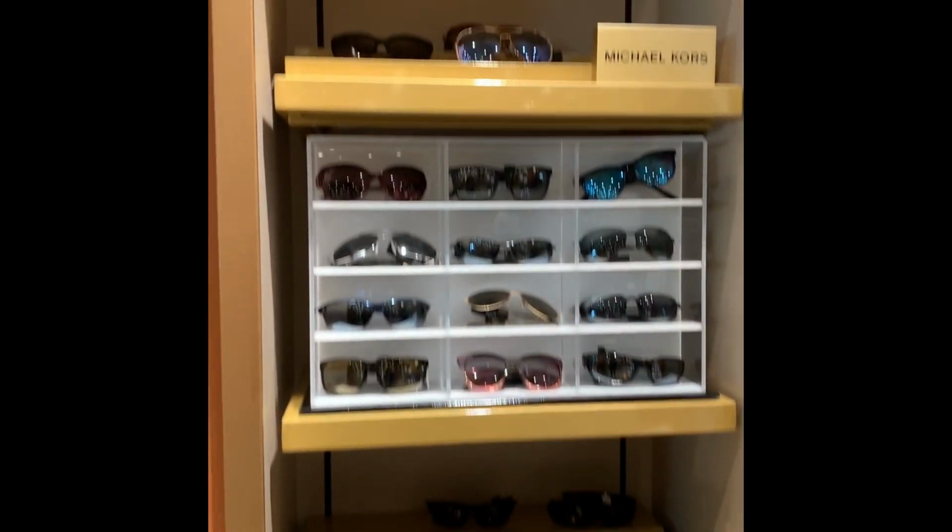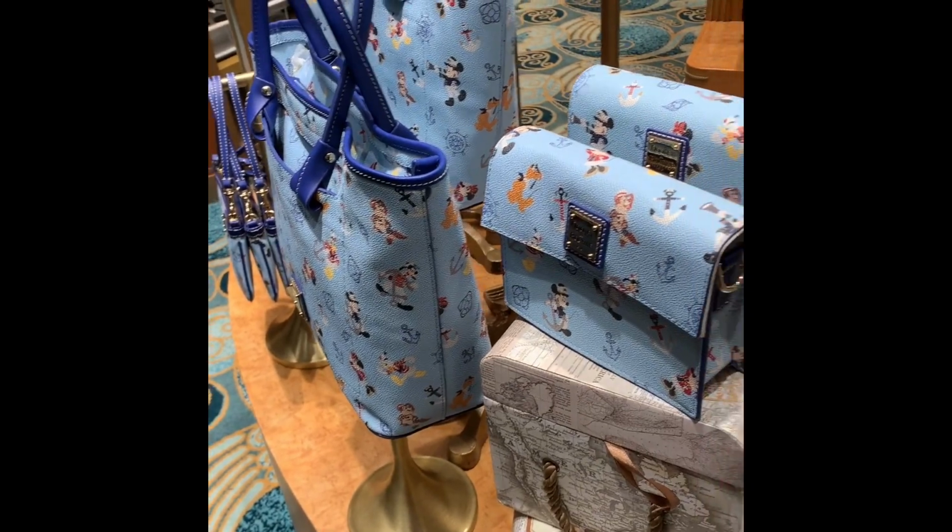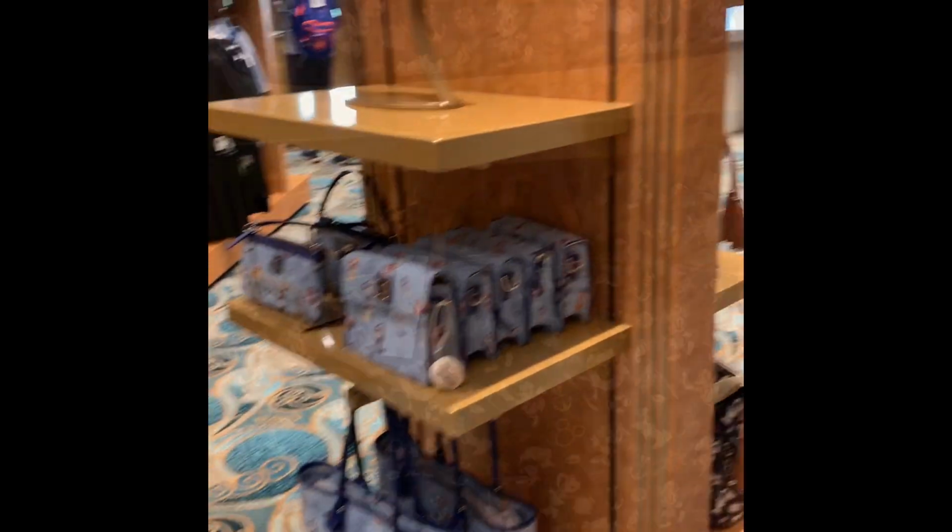Side note, I love when Disney pairs up with Vans and makes special limited edition shoes. I got my son the 101 Dalmatians shoes, and he loves them.